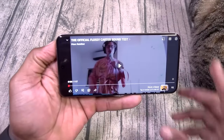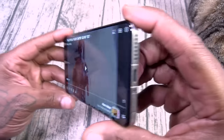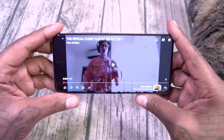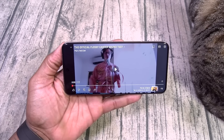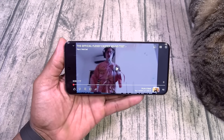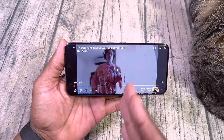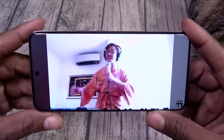All right, so now let's test out the dual stereo speakers. Of course, I got the official Flossy Carter sound test by my homeboy Mark Rubier. And before I hit play, let me say this. The speakers on this phone sound better than the Samsung Galaxy S23. I'm just keeping it real with y'all. The speakers on this phone sound excellent. Listen to this.